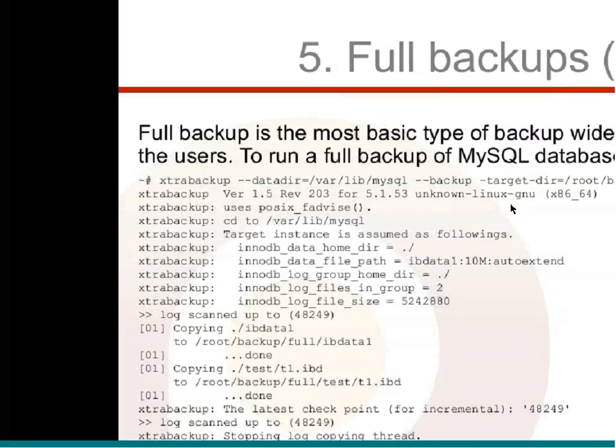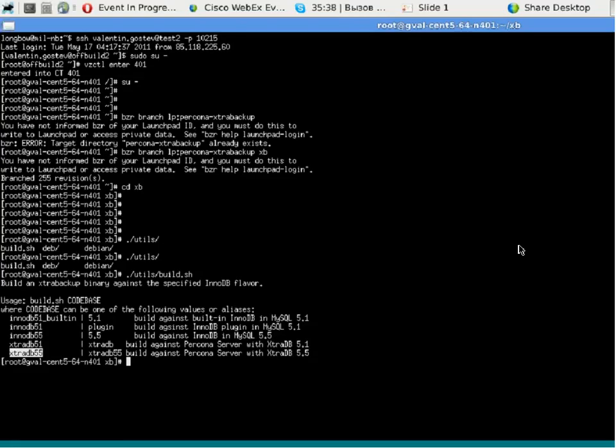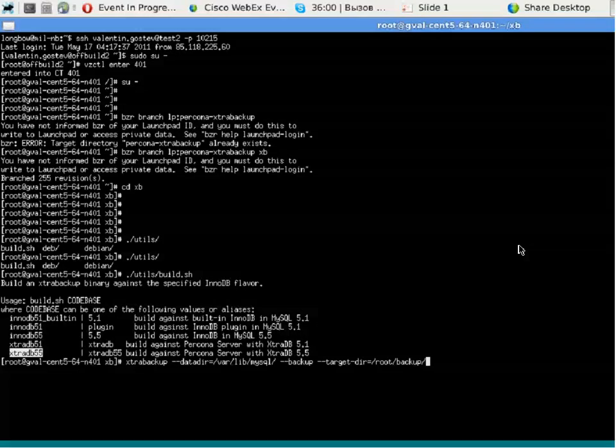Full backup is the most basic type of backup widely used by most of the users. To run a full backup of a MySQL database, you should run XtraBackup and provide the MySQL data directory, provide the backup option and target directory where backup will be stored. So an example will be like this: xtrabackup. Data directory is, in my case, /var/lib/mysql. We specify the backup option, and we're specifying the target directory. Please note, if the folder doesn't exist, I mean the target directory, it will be created during the backup.